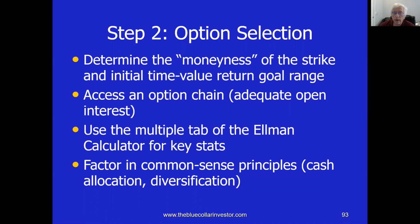Now, once we've set up the list of eligible stocks and we've made our selections, we can then look at the options, because we don't enter a trade unless we know that the options can return premium that meet our goals. So the first step is to determine the moneyness of the strike, whether it should be out of the money when we're more bullish or in the money when we're more defensive. Now, once we've made that determination, we access an option chain, and every broker has an option chain.